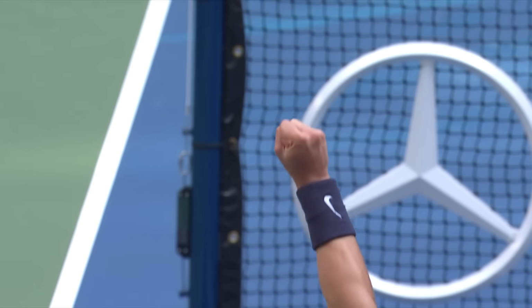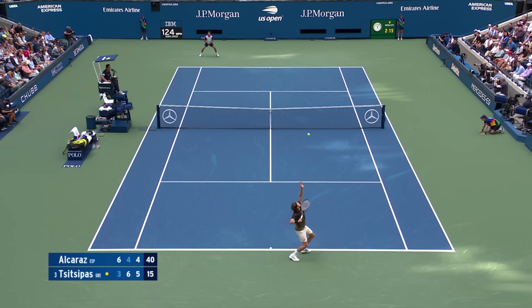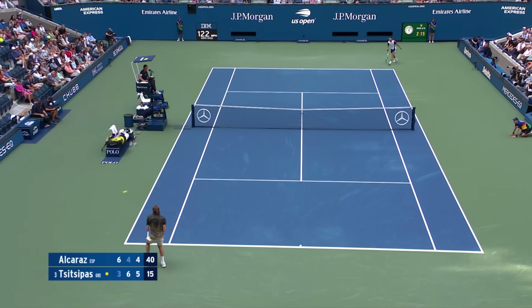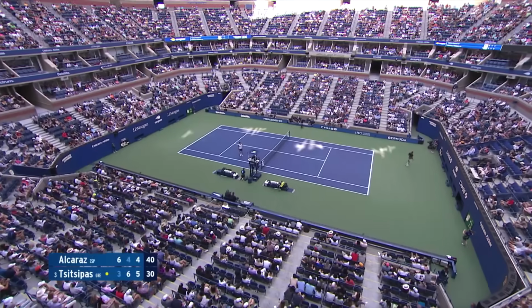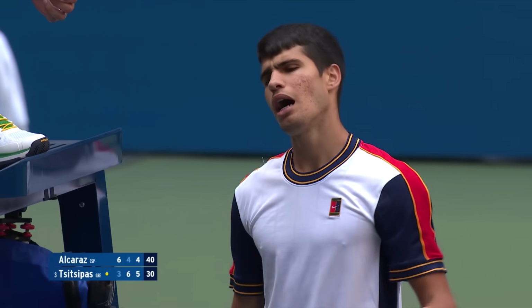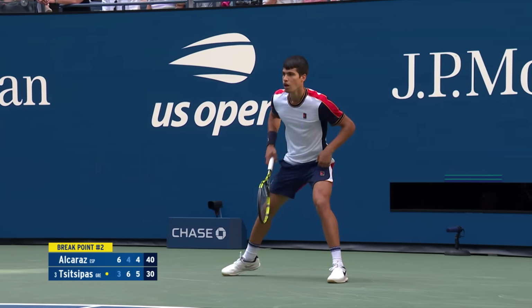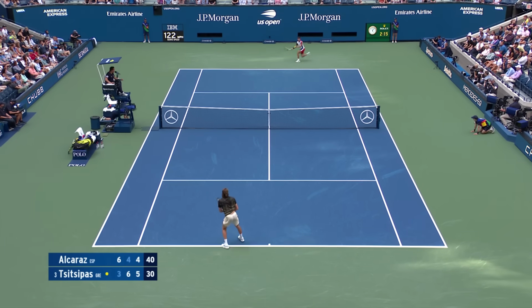What do you think, does this crowd want this set to continue? Two chances for 5-all. Tsitsipas's turn to make some noise. Alcaraz had an issue there. Second chance. Let's see the second serve.